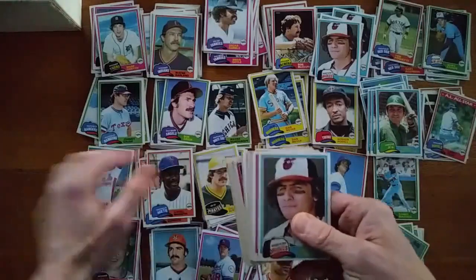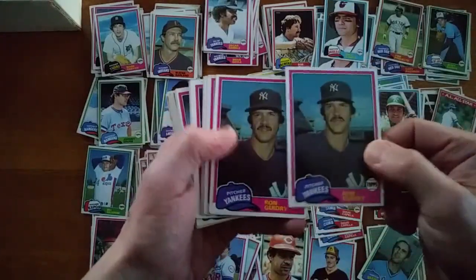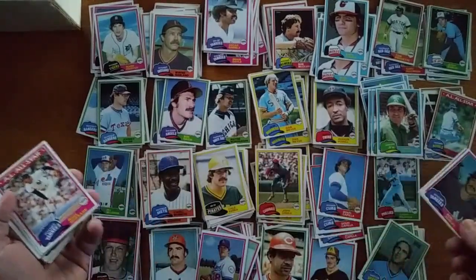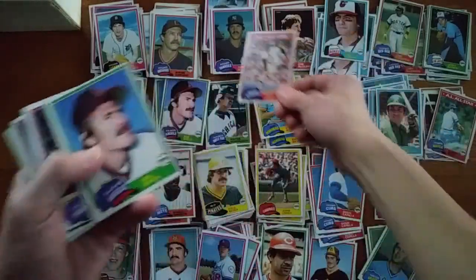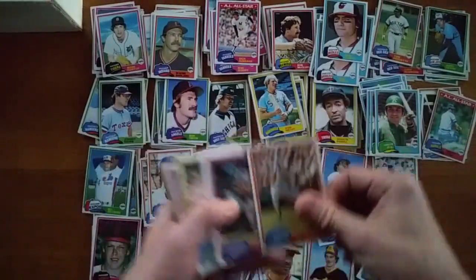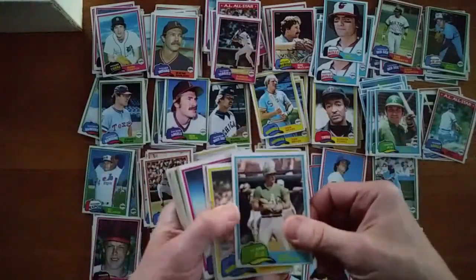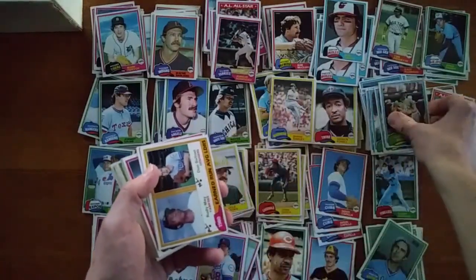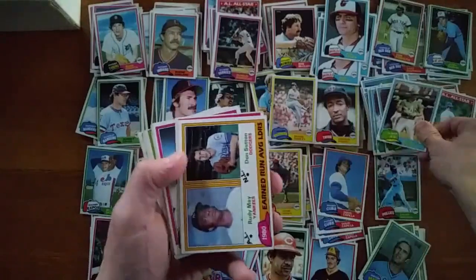Oh man, these definitely are some blasts from the past. Ron Guidry, Cy Young winner, great left-hander for the Yanks. Where are the Yankees? They're there. Rich Gossage. Goose. Grich again. Almost put him with the Orioles because he was an Oriole. Okay. Dave Revering. I think that describes what he's doing in that shot. He's revering, I don't know, a play that's being made in the field.